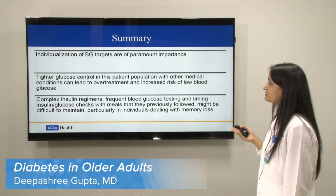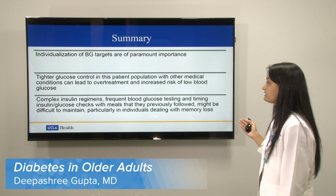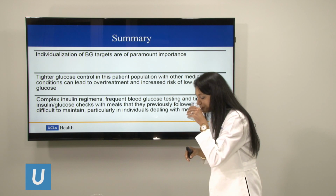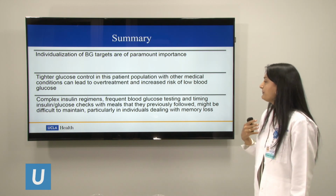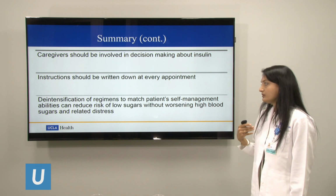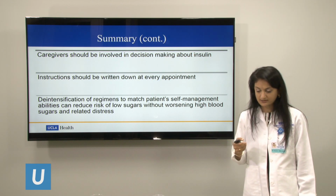So individualization of blood glucose targets are of paramount importance. Tighter glucose control in this patient population with other medical conditions can lead to overtreatment and increased risk of low blood glucose. Complex insulin regimens, frequent glucose testing, and timing insulin with glucose checks with meals that they were able to previously follow might be difficult to maintain, particularly in individuals dealing with memory loss. Caregivers should be involved in decision making about insulin. Instructions should be written down at every appointment, and de-intensification of medication regimens should be considered to match patients' self-management abilities to reduce the risk of low blood sugars without worsening high blood sugars and related distress.